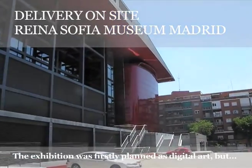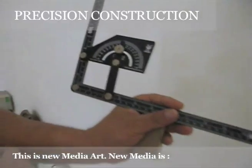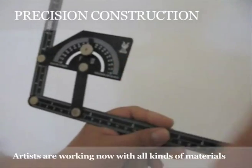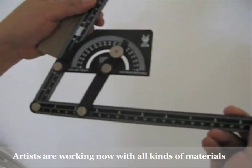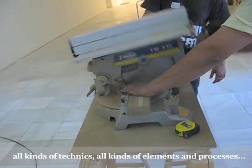The exhibition was firstly planned as digital art, but this is new media. Like, media is, artists are working now with all kinds of materials and all kinds of techniques and all kinds of elements and all kinds of processes.